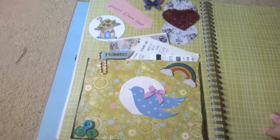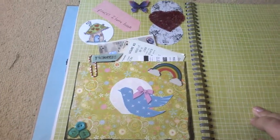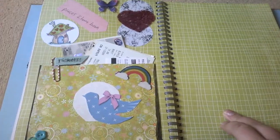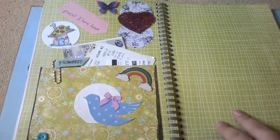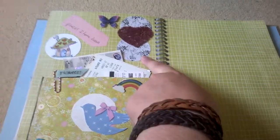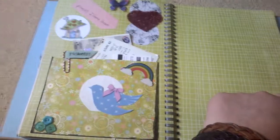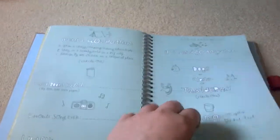This is another ticket page. Again, one of my first ones, so it's kind of basic. But yeah, the best thing about smashing is nothing has to make sense. See, this has got nothing to do with anything. This doesn't even go with the page. But hey, it's fun. Just put it in there. It doesn't have to be perfect or whatever. As long as it's cute.